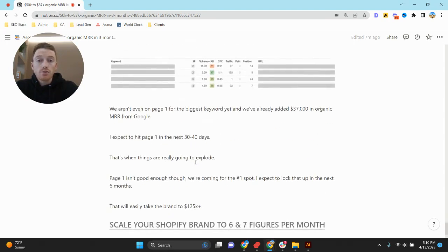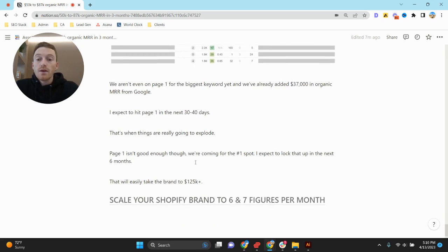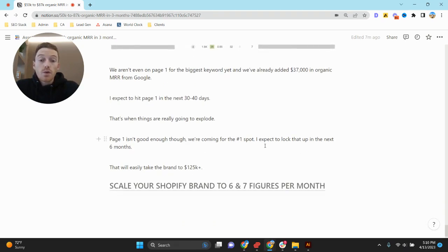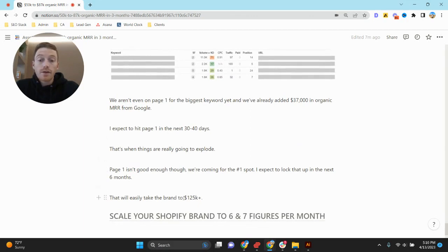But getting it on page 1 is not going to make them a lot of money. It's going to boost traffic, which is really a vanity metric to some degree, at least in e-commerce. If you're not making money and you're just driving a lot of traffic, then it doesn't really matter all that much. But once we get to the 1 spot, I think we get there in the next 6 months. I honestly do. And once we get there, that will take the brand easily to 125K plus in a 30-day period, probably more.